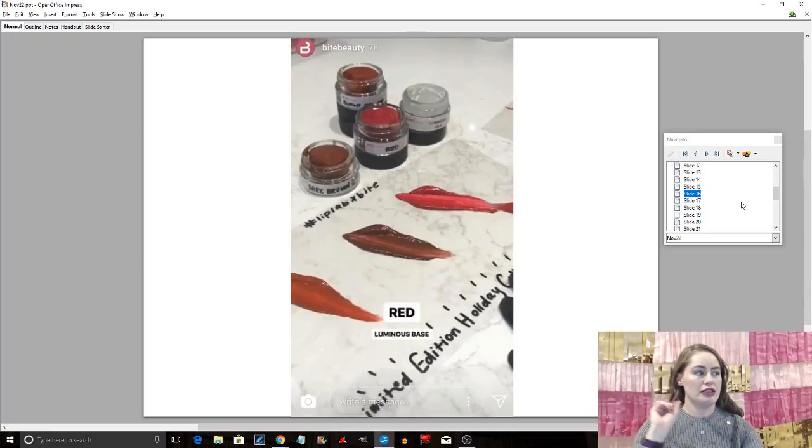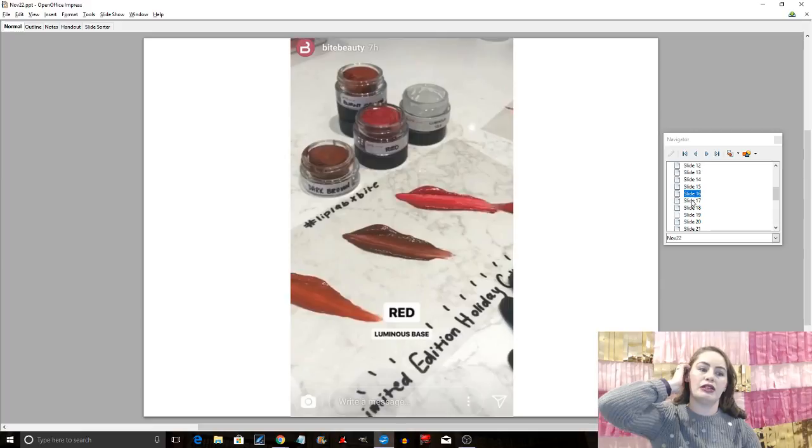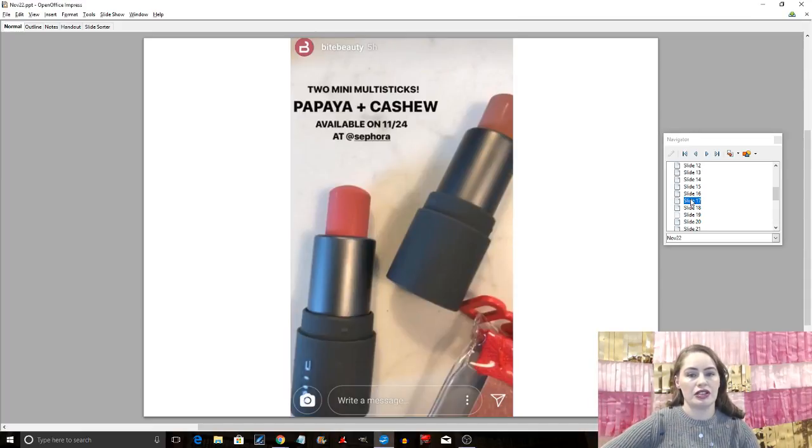So these 3 bases are exclusive for holiday. There's a red one, there's a brown one, there's a terracotta one. Burnt orange, they're calling it. So if you're into that, check it out. Might be a good gift for somebody. I would say the whole experience would be a good gift for somebody, for sure. It is quite pricey though.